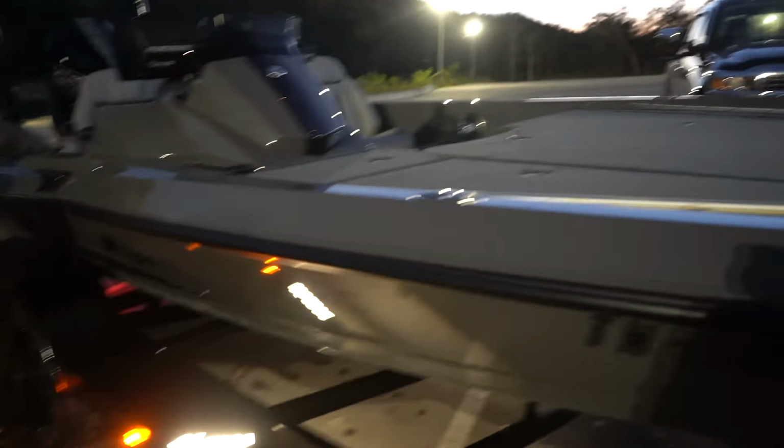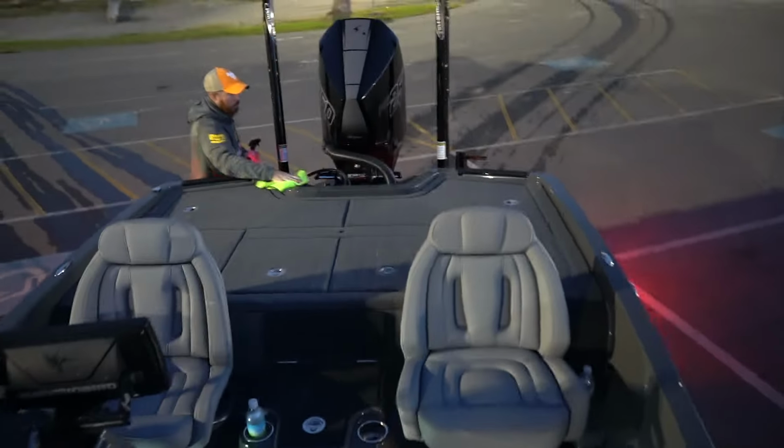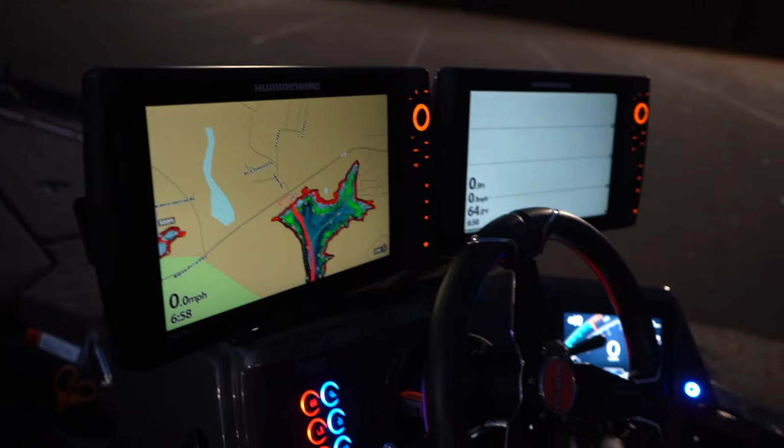I'll take it. All right, guys, that is the end of the video. We caught two fish, we got skunked. But other than that, boat ride's good. But I wanna show you all, I'll show you the inside of Brent's boat here. It's a nice boat, man. Brent's got two 12-inch Humminbirds on the front, and then two Lowrances up in the front too.